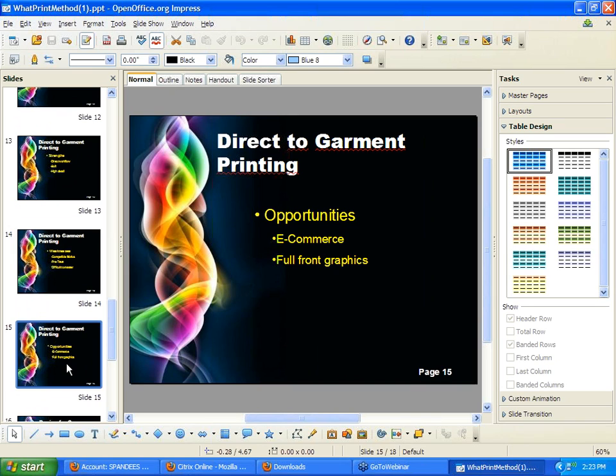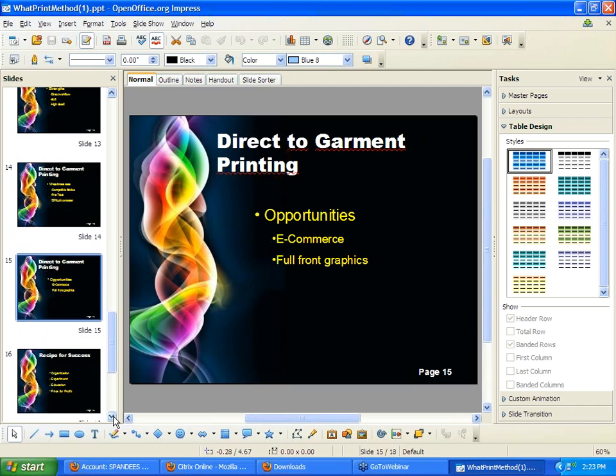The opportunities: e-commerce, all these websites that you see, buy your own t-shirt for $25. They all have 30 or 40 of these expensive digital direct-to-garment printers, and they're printing on demand. They're getting pretty much $22 to $25 a t-shirt, and they're doing full-front graphics. If you're at some sort of event, like at Disney or NASCAR, somebody will be there at these events and have those. Moving on.